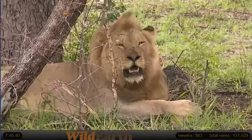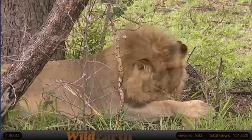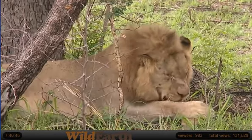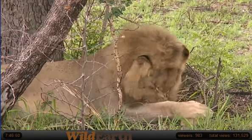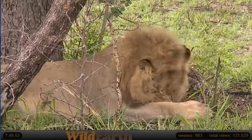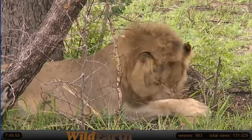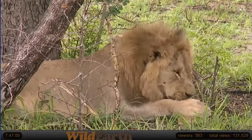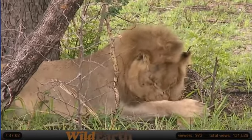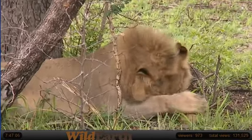So he is lying up next to another one of his coalition members. There's another one behind us that I can see, and now that I look back I can actually see another one on the move. So with a bit of luck, the one that is on the move, heading in our direction, will come over to greet the individual that left and I guess get an update on how his little adventure was.